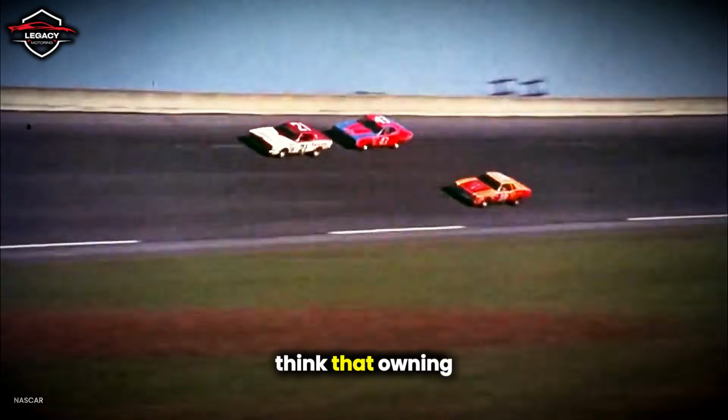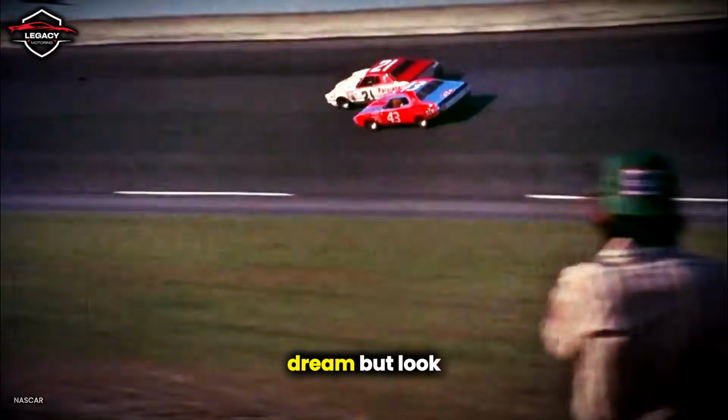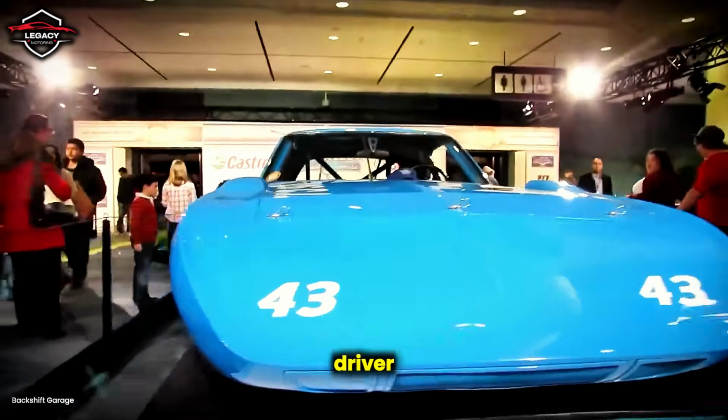Now, you might think that owning a street Hemi in 1966 was the ultimate dream. But look, the reality was a complete nightmare for the average driver.